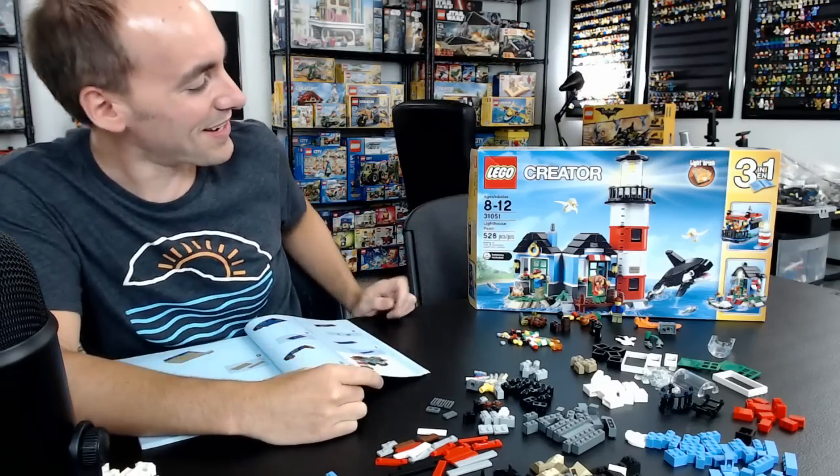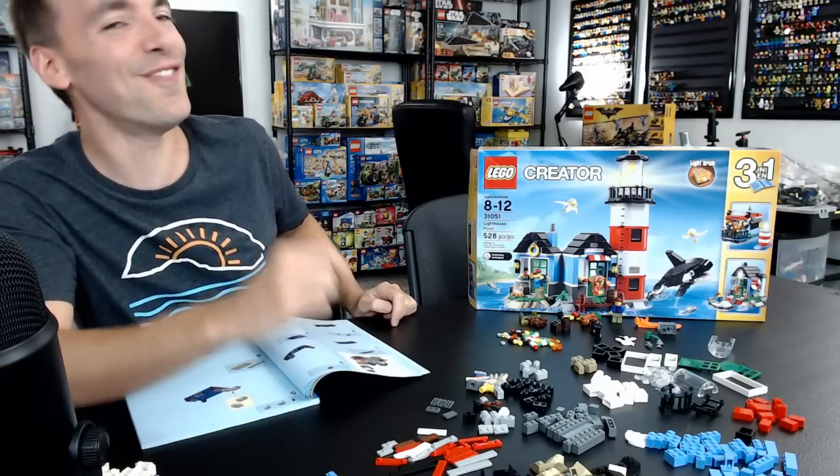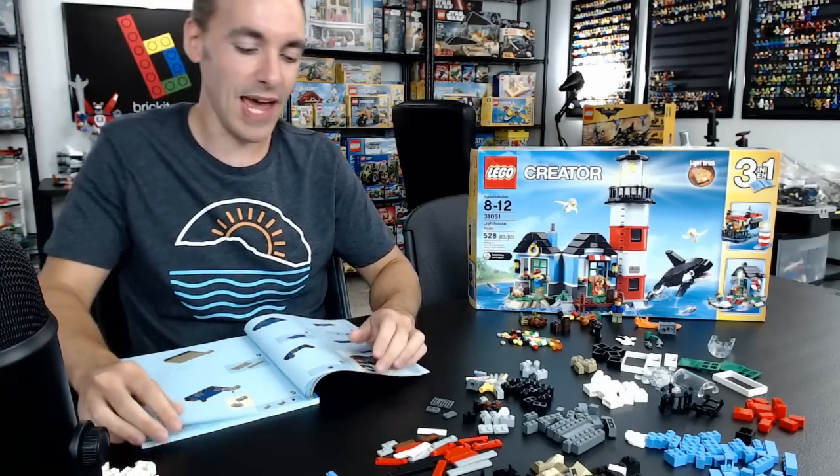This is Lego Creator Set number 31015. Messed it up. 31051. Should know that by now. Lighthouse Point. This is a really awesome set. I'm excited to build this.